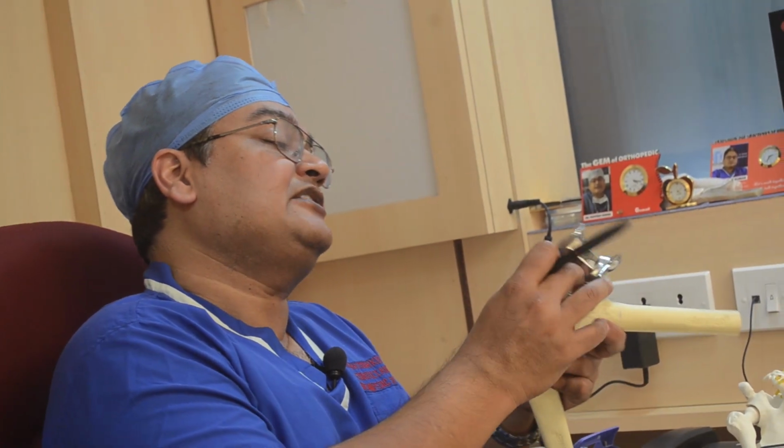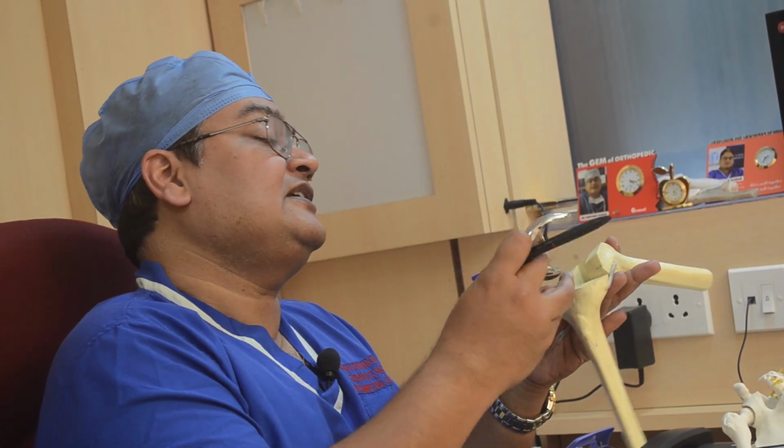Knee replacement is basically resurfacing and realignment. Realignment means the knees which have been bent like this are realigned like this. So knee replacement is basically resurfacing and realignment.